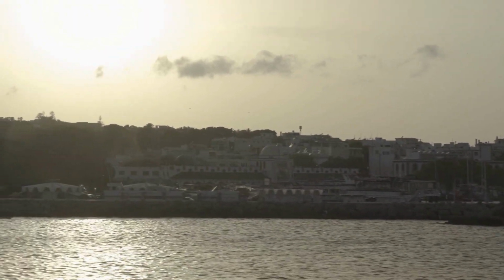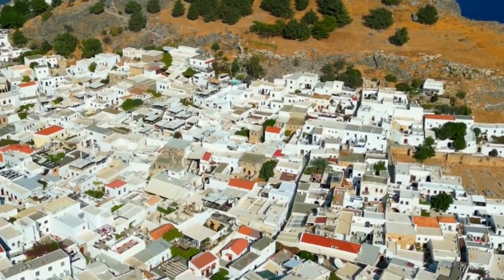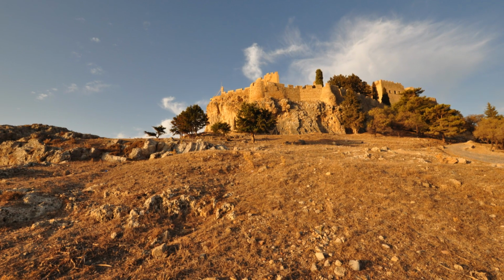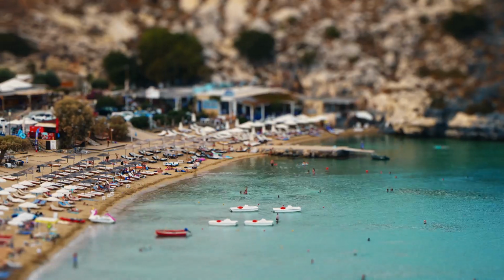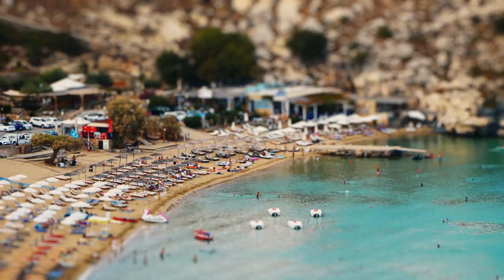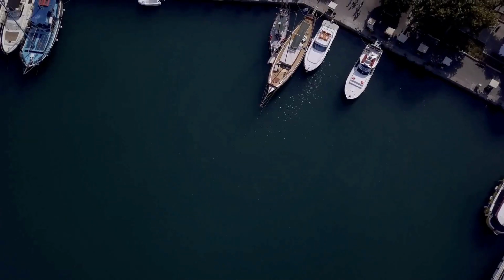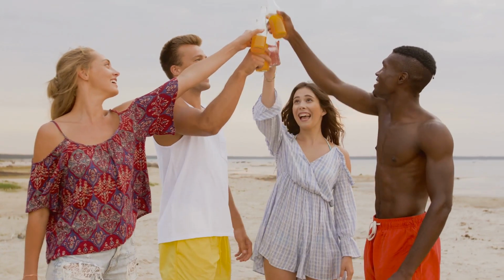And there you have it, folks. 7 incredible spots that will make your first trip to Rhodes absolutely unforgettable. From ancient ruins to stunning beaches, from charming villages to butterfly-filled valleys, this Greek island has something for everyone. So pack your bags, grab your camera, and get ready for an adventure of a lifetime. Rhodes is calling, my friends. And let's be honest, who are we to argue with an island paradise? Cheers.